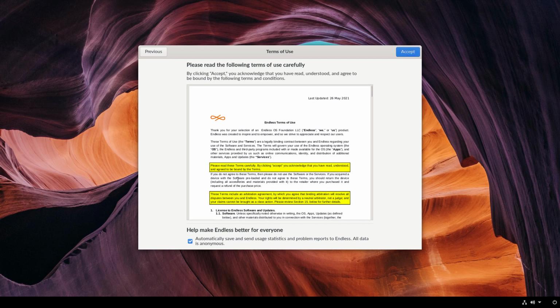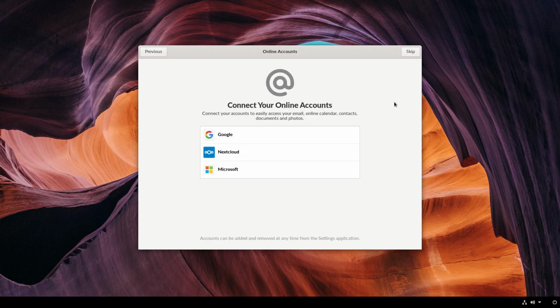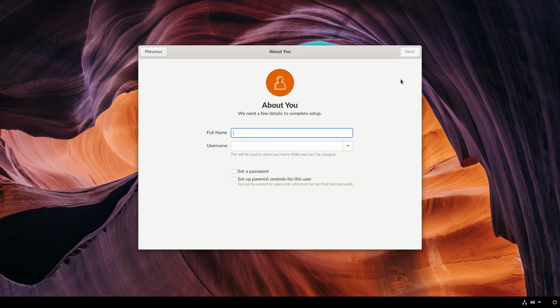Please read these terms carefully by clicking accept. Accept. Privacy location. Yep. Sounds good. Connect. Nope. Skip. About you. That's me. Set the password. Likes. Good idea. Set up parental controls for this user. No. And then next.